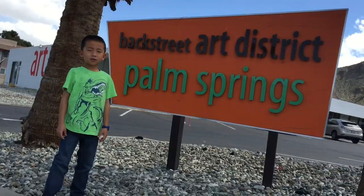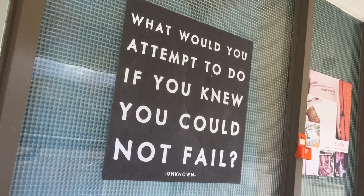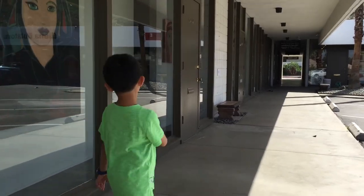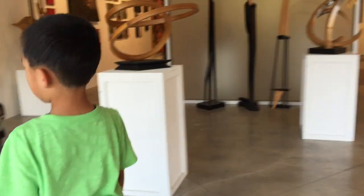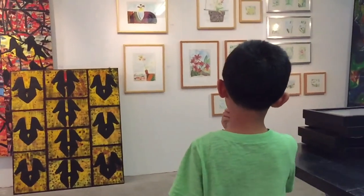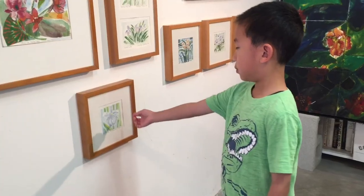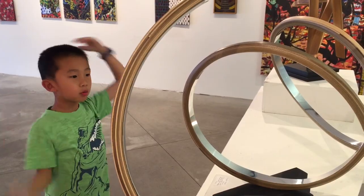We are at the Backstreet Art District. This is a collection of galleries and studios of renowned artists working in various media. There are so many fish in this painting. This is my favorite watercolor. This ring never ends if you write on.